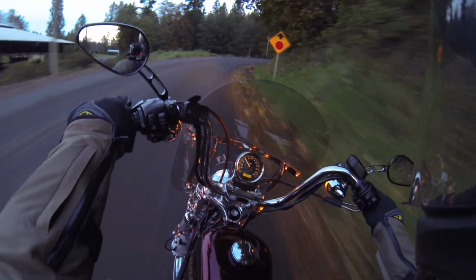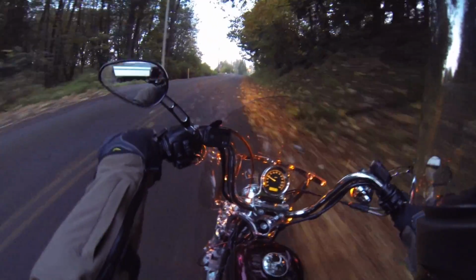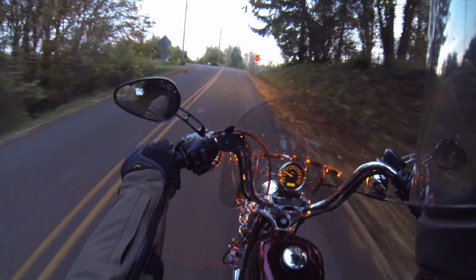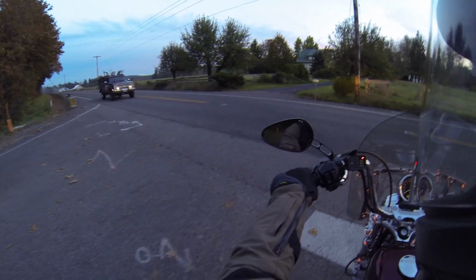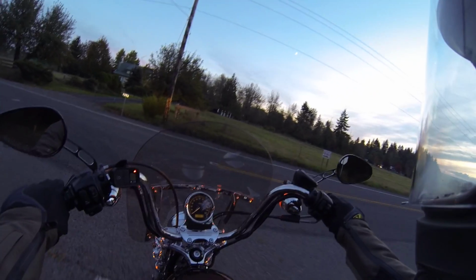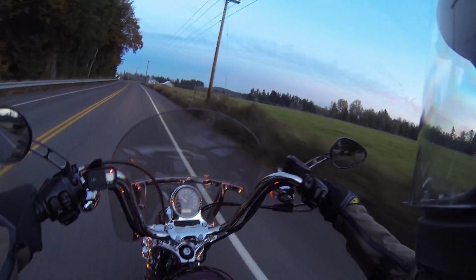Barn there. Oh, come on, don't be wet. Wet leaves means a messy motorcycle. Oh, there's the moon. Oh, this will pick it up, but you can see the little sliver of it there. Mount St. Helens out there.